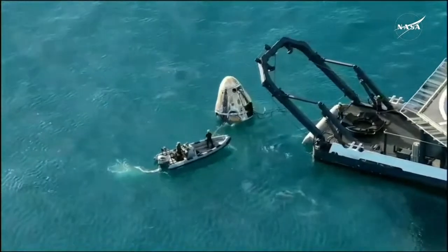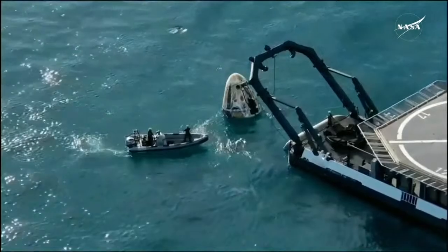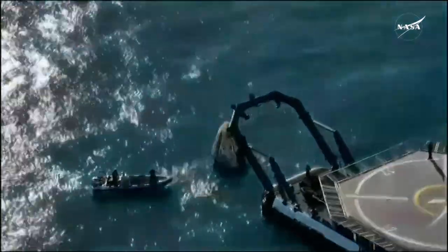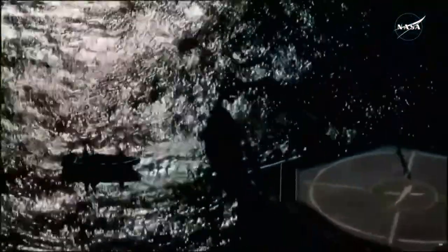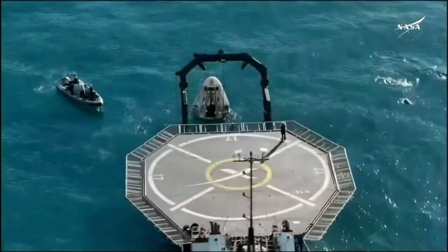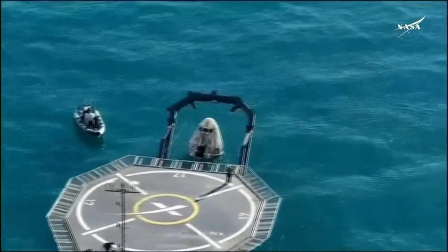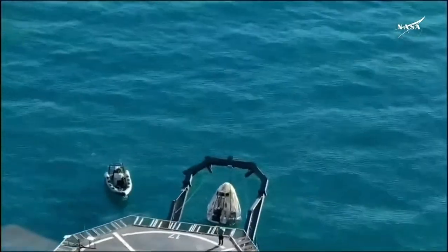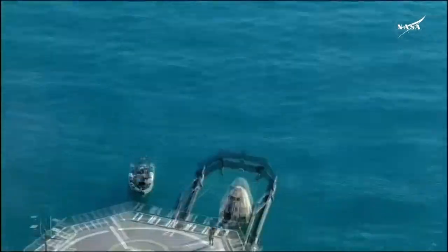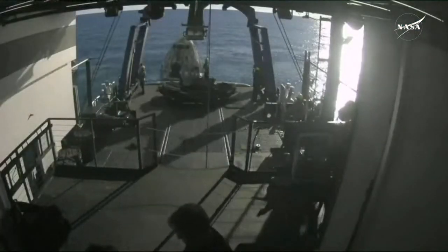We just saw that hydraulic arm get lowered into the lifting position. That arm will be the mechanism that is utilized to lift Dragon up and out of the water and into the nest located there at the aft end of the recovery vessel. And the recovery vessel being used today, as we mentioned multiple times, is named Megan, but that's actually after NASA astronaut Megan McArthur, who flew on Crew 2 a couple of years ago.